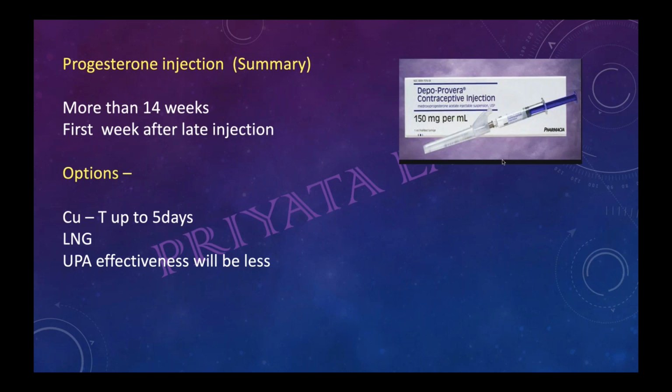So for their guideline, just for your knowledge, what they say is, if she is coming more than 2 weeks late, then it's fine, because according to them that period will be protected. But if she is coming after 14 weeks and she has had intercourse, then in that situation you have to give her emergency contraception. First choice is always copper T if it is falling in your prerequisites. Second choice is UPA in all other situations where the patient is not taking any hormone, and third is LNG. But here, as the patient is already taking progesterone in her body, first choice will be copper T, second choice will be LNG, and UPA will be less effective, that you already know.